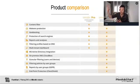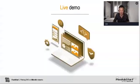Then, if you want more, for an enterprise, a large company, a public entity, or a university, you can also buy the Pro Plus protection, and you can integrate with Active Directory. You can also set up an on-premise CloudBox. It's a DNS smart relay to improve the latency. You can use granular filtering and split filtering by different groups. Everything is GDPR compliant, and you can install remote agents where you have people working from home or externally from the company.